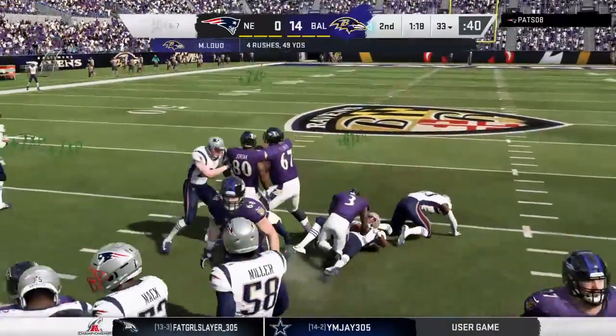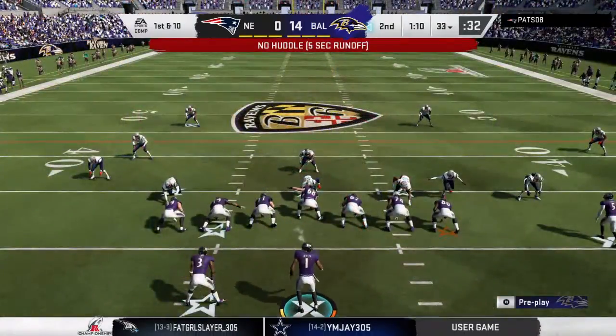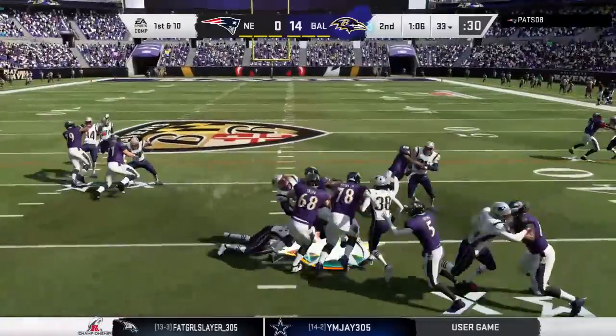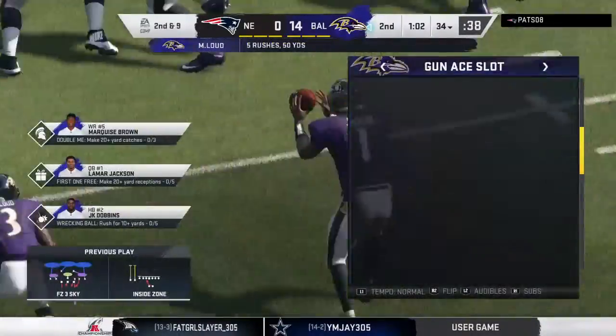And he's got it past the 30 before he's hit and dropped. 10 yards there, good enough for a Raven first down. So they'll come up 1st and 10 now from the 33. The All-Pro Von Miller there on the tackle.